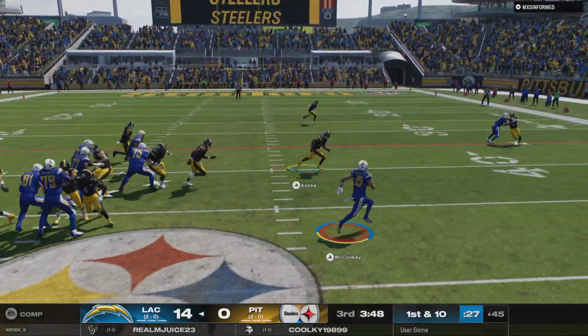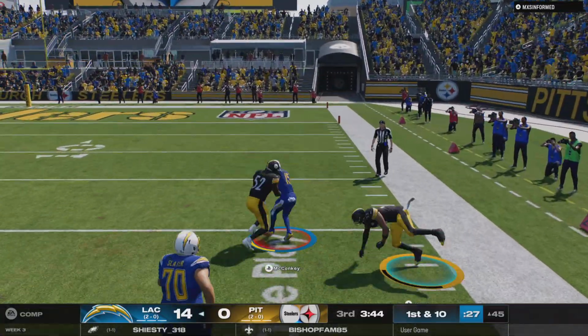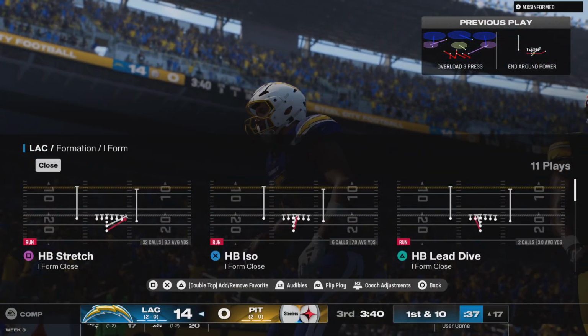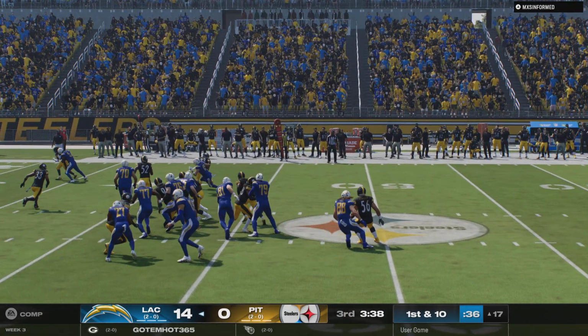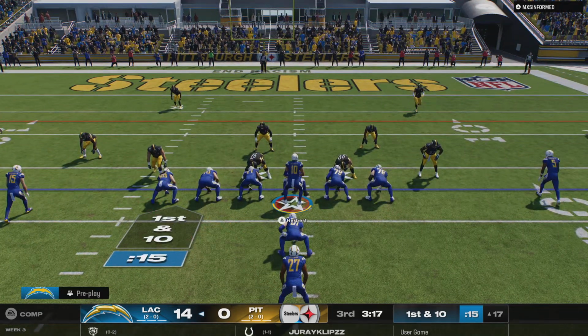Oh, design run for their wideout. And they'll wind up getting this one all the way down inside the 20. That's good for 28 yards. This is one of those plays that has an equal chance of either being a big gain or a big loss. But with the college influence, we're seeing more of these plays come into the NFL.